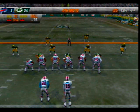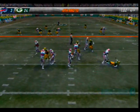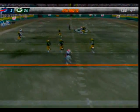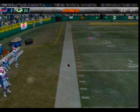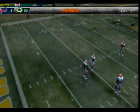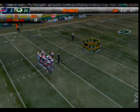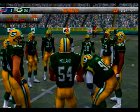Even though it's 4th and long here, they're going to go for it. Under pressure, trying something to the left. Ooh, nearly picked off. So they failed to convert on 4th down, and that'll mark the end of their comeback hopes. Absolutely. They had to get the ball into the end zone to have any shot at all.